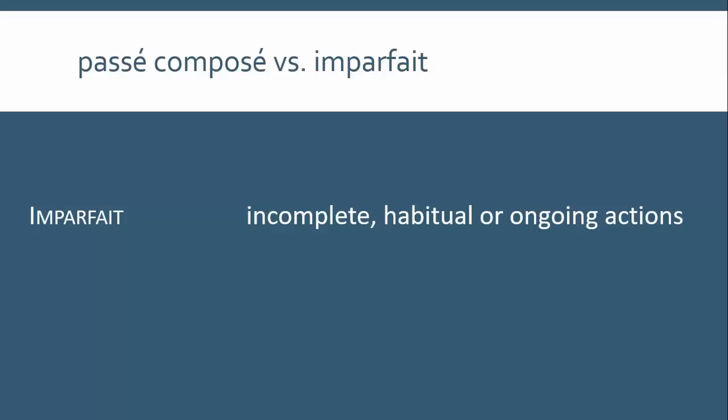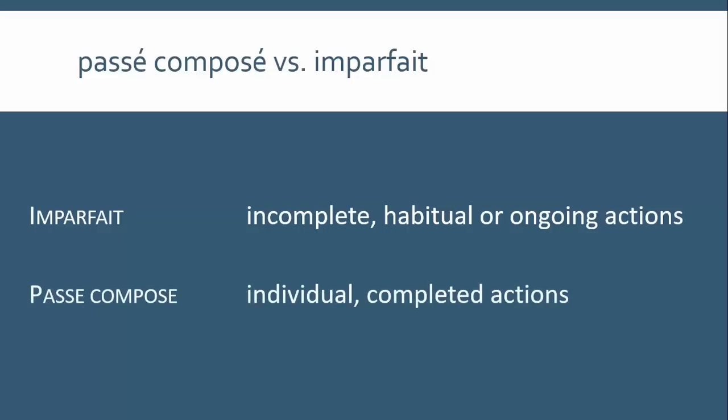So the expression was doing gives us a little bit more context. It tells us this action at the point in time that we're talking about wasn't finished yet. And used to do tells us that it was something that was done regularly in the past, i.e. it was habitual. The passé composé, on the other hand, is interested in individual completed actions, and we're going to have a look at that in a little bit more detail now.